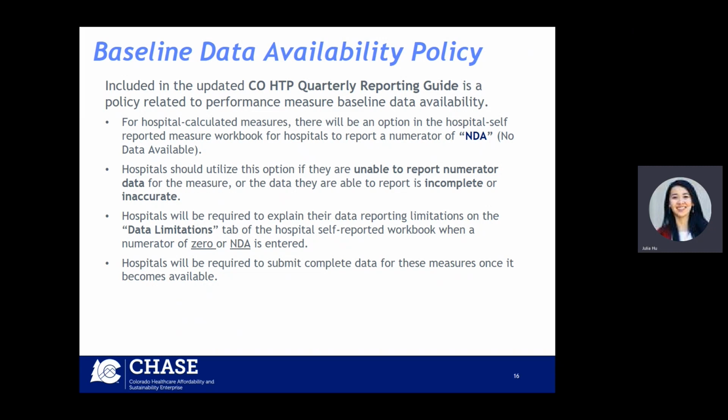Essentially, hospitals will have an option to self-report a numerator of no data available, or what we call NDA. So if hospitals are unable to report a numerator for data, or the data that you are able to report is incomplete or inaccurate, instead of putting a blank, hospitals will indicate the status by entering NDA into the hospital self-reported measure workbook. Hospitals will be required to explain their data limitations on additional tabs, and anytime no data available or NDA is indicated, you will be prompted to move to another tab and explain your data limitations.